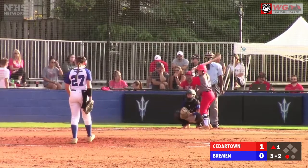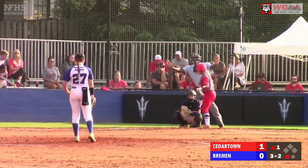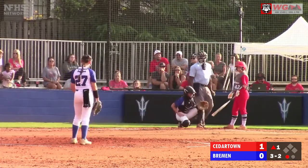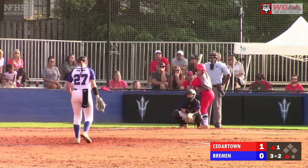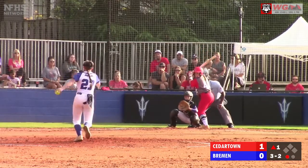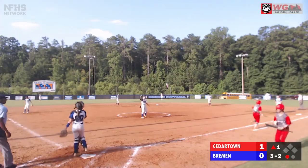And now we'll see what she does here on a 3-2 count. Kaylee called time. The umpire's going to make her step out since she called time, and now it looks like we're ready to go. Payoff pitch on the way. That one's taken outside. Ball 4. Great at bat. Great at bat.